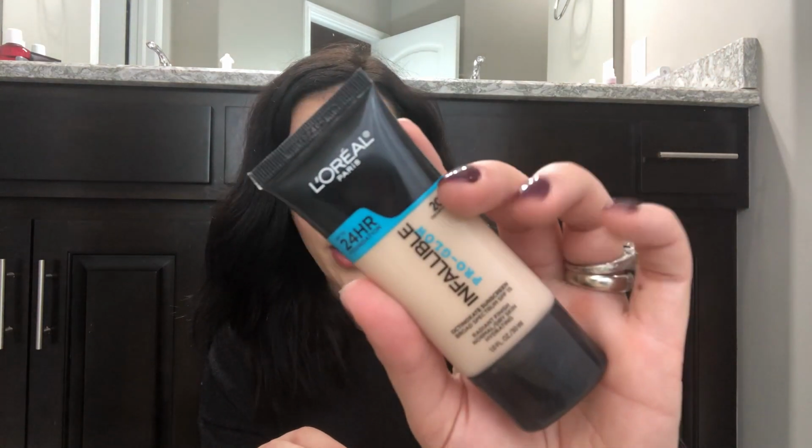Let's talk about foundations. I can talk about foundations forever. And so I want to talk to you about my probably top 2, maybe 3 favorite foundations right now. So number 1 is actually a drugstore foundation. When people ask me, hey, what's a good mid-range foundation that I don't have to break the bank on? I'm like, L'Oreal. I really dig their Infallible Pro Glow 24-hour foundation.